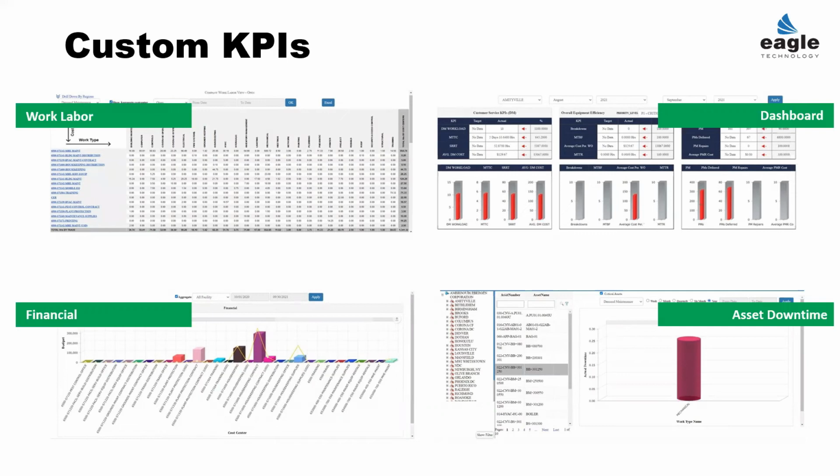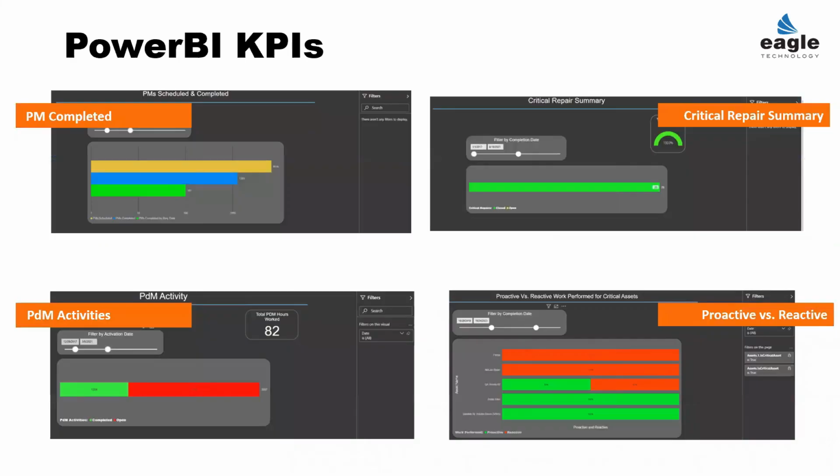You can view them instantly and see what picture is being drawn by the data that's being represented from within Proteus. Asset downtime is another good thing. It's important to know how long something is going to be down, and how often it's going to be down. So those are also really great KPIs.